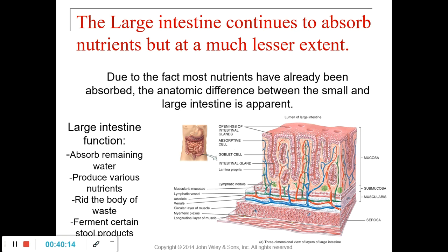So, does the large intestine absorb nutrients? I mean, yes, right? Comparatively so. Comparing it to the small intestine, significantly less, right? Really, the majority of the nutrients have already been absorbed. Look at the difference. Here's the intestinal wall of the large intestine. You don't see any of these really large villi at all. You don't see that whatsoever, right?